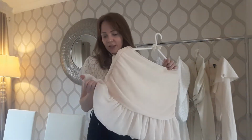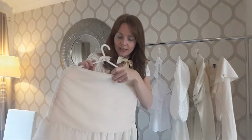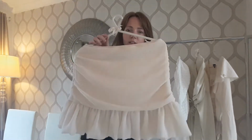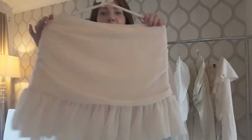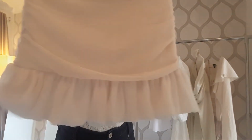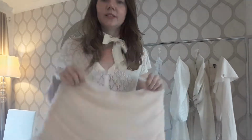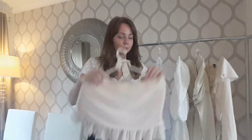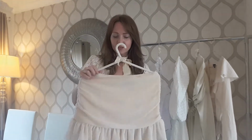It's kind of like scrunched up chiffon. It's 100% polyester and it's fully lined at the top half as well, so you won't see your underwear through it. The bottom has the ruffle doubled over, and it's just so swishy. Like, look at that swish, look at it go. So it's really, really floaty and playful. And again, one of my favourite colours, so it ticks a lot of boxes there.